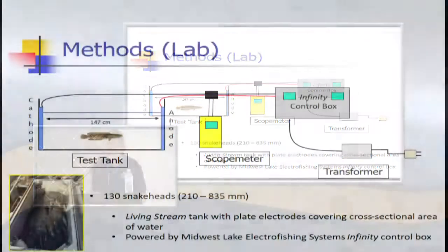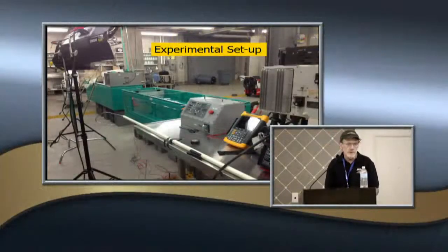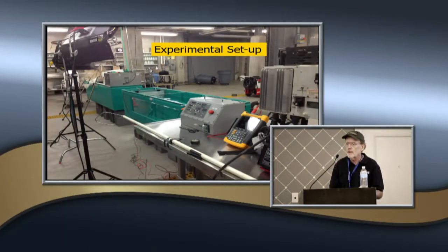For the lab methods, we had a tank filled with water with electrodes on each end covering the cross-sectional area of the water. The test tank was powered by an Infinity control box run out of the wall with an isolation transformer. Don't do this at home. We also had a scope meter that let us verify the output readings on the Infinity control box, and also gave us a picture of the waveform. That's what the experimental setup looked like with the scope meter, the Infinity control box, and the test tank.